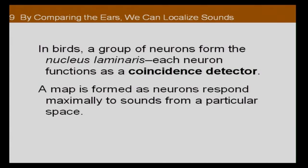And the key concept here that we're going to go over is that each neuron in the nucleus laminaris, there are a series of bipolar neurons. You remember what bipolar neurons are? They're the ones with the cell body and one axon going this way and one dendrite going the other way. These are bipolar neurons. And each of these bipolar neurons in the nucleus laminaris functions as a coincidence detector. Okay, what do I mean by that?